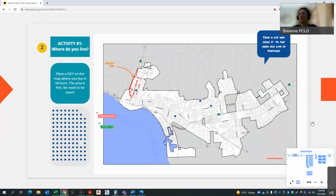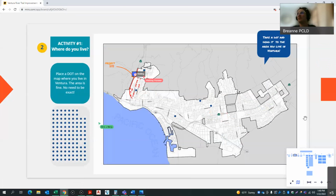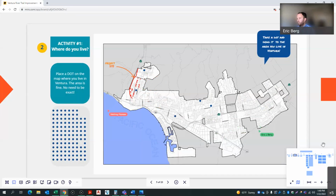Perhaps you live just outside city limits, or you like to use the bike trail and you're interested in the bike trail. And you can go ahead and drag your dot accordingly. So if you live maybe in Santa Paula, you could put it over here on the 126 or in Ojai up to 33. Give you a moment to check that out. So you're just picking up the dot and dragging it to where is most appropriate. You can continue to work on this.